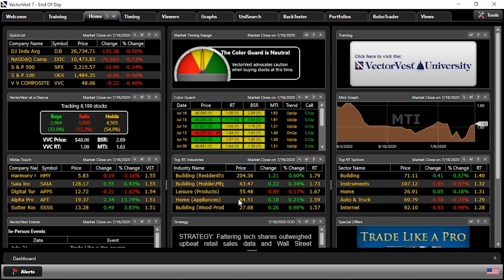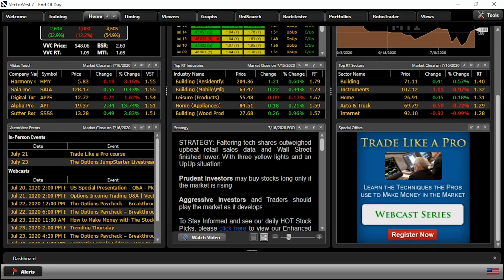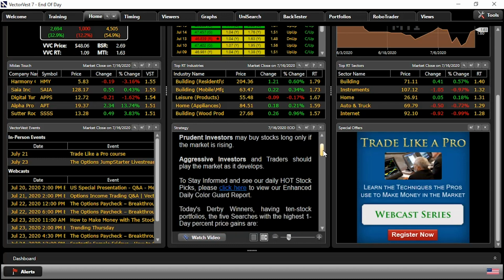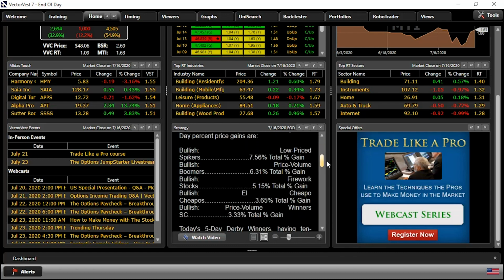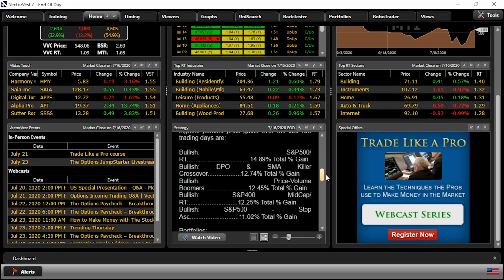Our guidance in the strategy gadget at the bottom of our home page says prudent investors may buy stocks long only if the market is rising. Aggressive investors and traders should play the market as it develops. If we continue scrolling lower, we'll also find the best performing strategies in the database on both a 1 and a 5-day basis. Right above our strategy gadget, we then have the best performing stocks from a Midas Touch list.